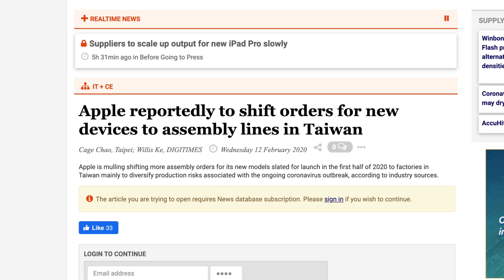This report was originally found on DigiTimes, and all we really know is that Apple is working on a new assembly line for these so-called AirPods Pro Lite. And that's basically all that we know. It seems like it's just gonna be a more affordable option of the AirPods Pro, but there's no other information really backing up what features are gonna be left out.